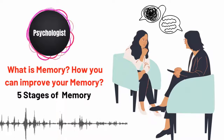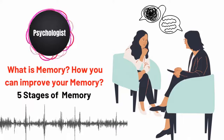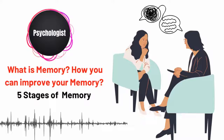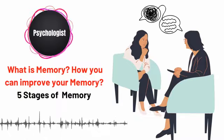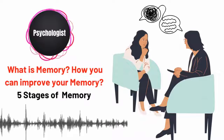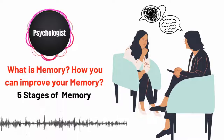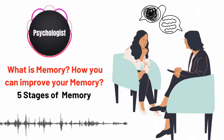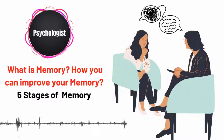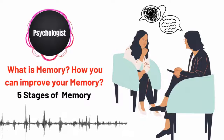Recall is the process of retrieving information from our memory stores. When we recall information, we re-experience the event originally encoded in our memory system. There are 2 types of recall: free recall and cued recall. Free recall is when we remember information without any cues or prompts. Cued recall is when we remember information with the help of cues or prompts. Recall can be affected by a number of factors, including the individual's mood or emotional state.